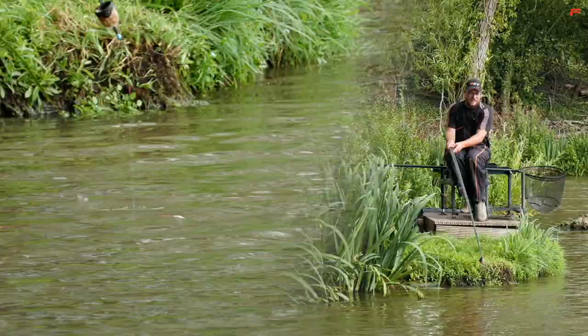And it's just a balancing act between feeding enough of them to draw the fish in, but not too many that you're causing yourself some problems in that deeper water where the pellets can start getting wafted about and stuck in things and causing you all sorts of problems with liners and foul hookers.